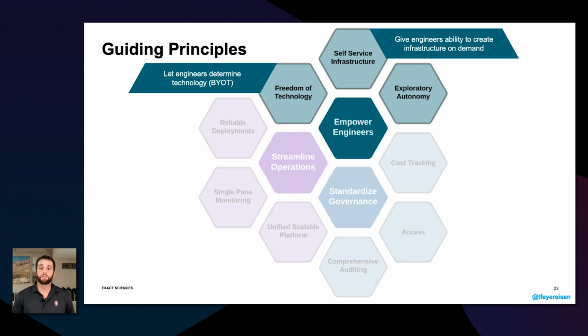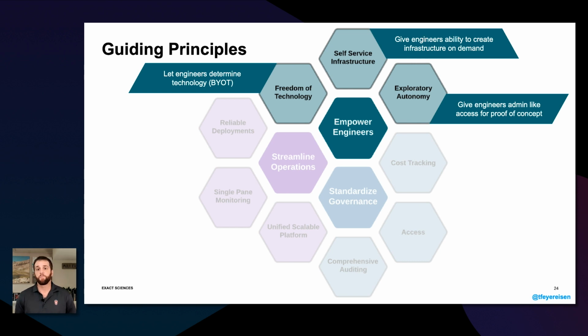Next, we want software engineers to launch their own infrastructure as needed, whether it's more compute, a cloud service, or a Docker container. Finally, we want a platform where it's safe to explore and safe to fail. Giving engineers admin-like access seems like it conflicts with governance and compliance, but it doesn't need to if the platform is designed correctly.